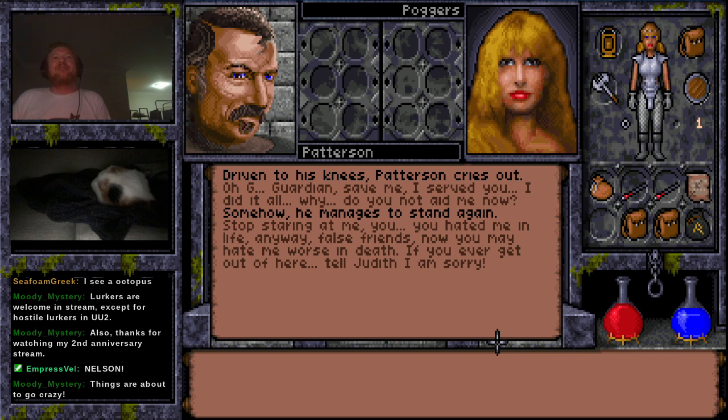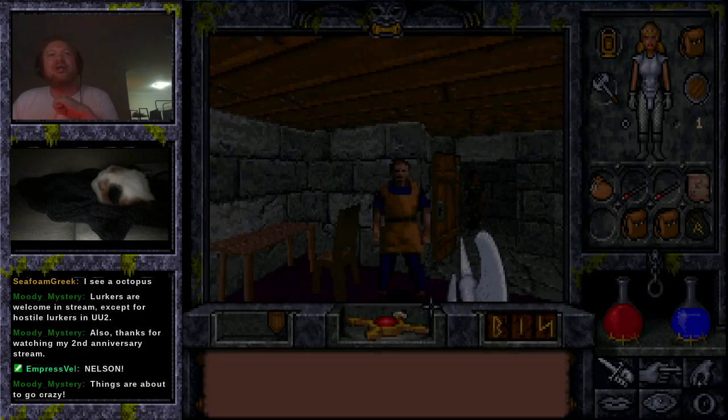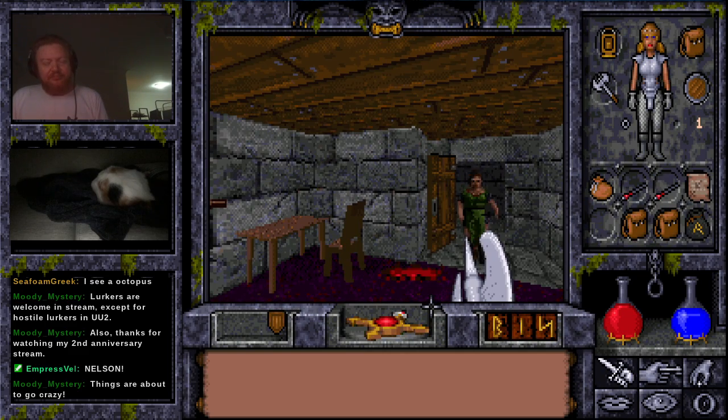Driven to his knees, Patterson cries out, "Oh, Guardian, save me. I served you. I did it all. Why do you not aid me now?" Somehow he manages to stand again. "Stop staring at me. You hated me in life anyway. False friends. Now you may hate me worse in death. If you ever get out of here, tell Judith I am sorry." Dead.